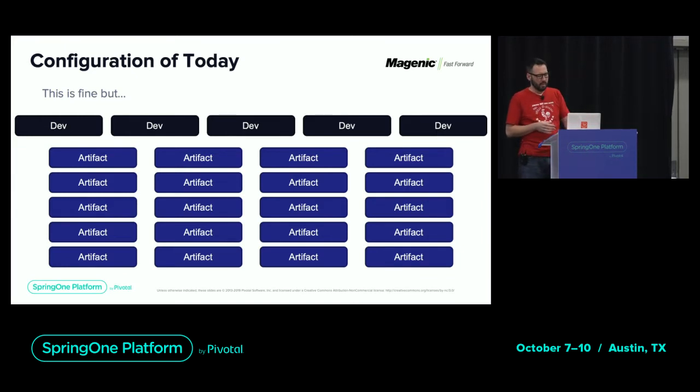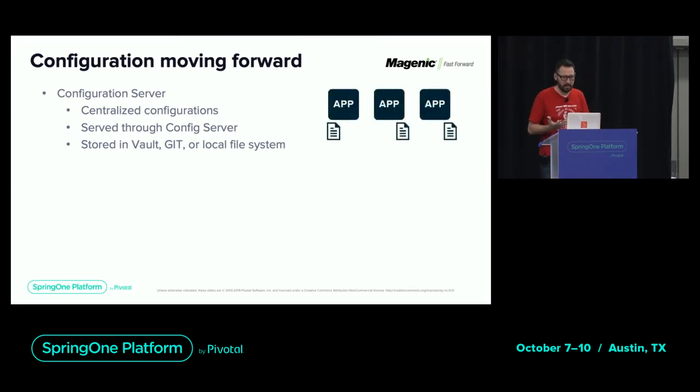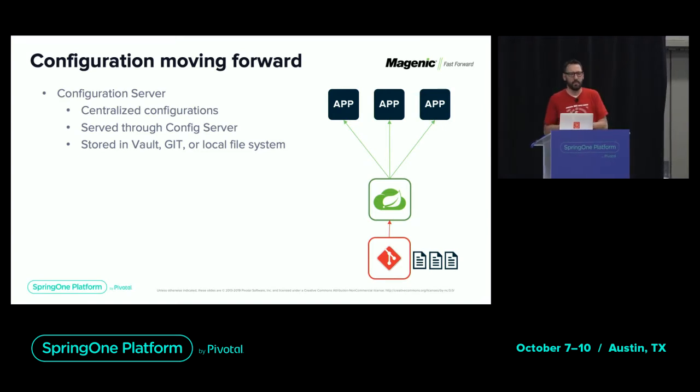So going forward, and this is the one thing I espouse, even though you're not in the cloud, you can do this: use a configuration server, okay? You can centralize configurations into a Git repository, Vault, or local file system, and all of that is served up through config server. So if you think about your apps, you've got three of them, it can be Java, .NET, who cares, whatever. You have Spring Cloud Config Server. You back that with Git, and then you move all of those into Git. You allow SCS to serve them up and your apps to use them, okay?